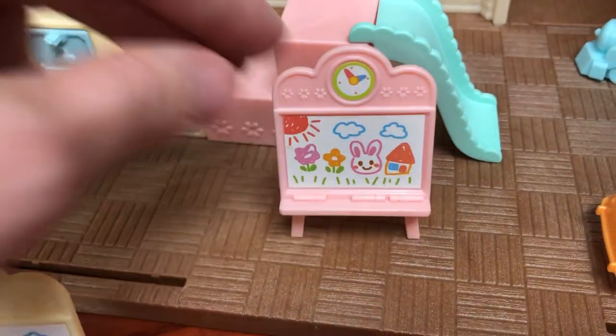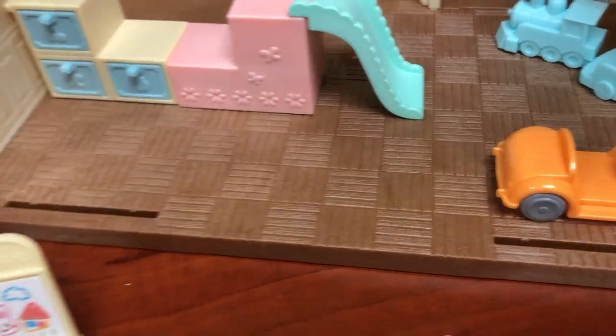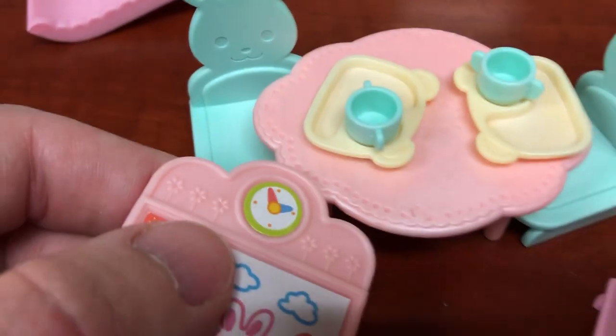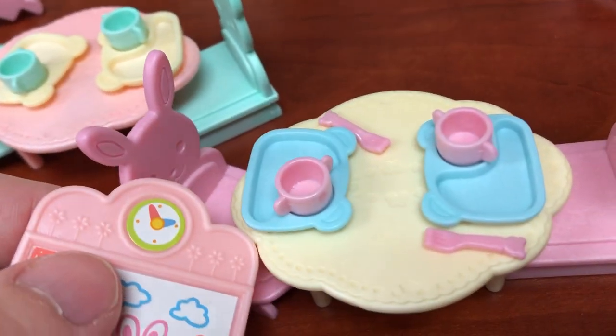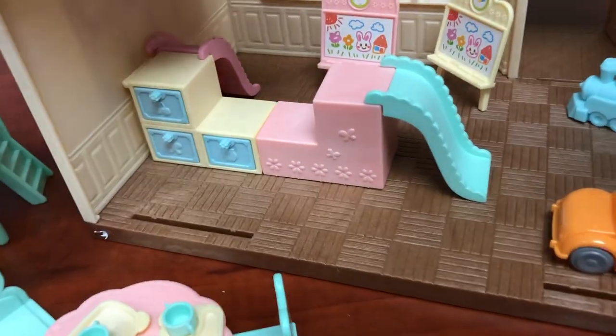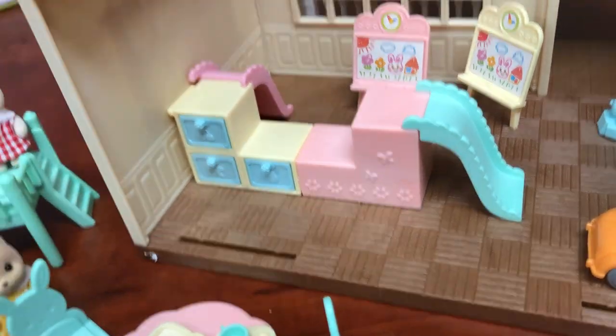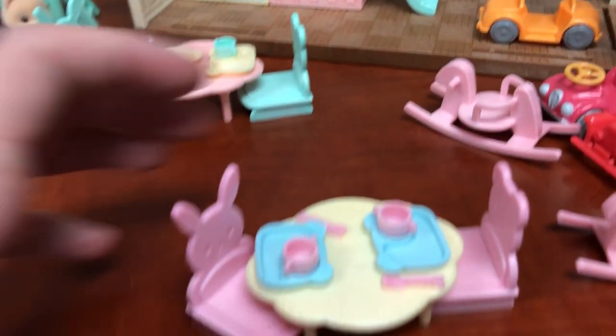So here are the drawing boards. We've got pink and yellow. Same picture on the drawing board, but that could be customized pretty easily. See, it's not quite the same as this one. So here's another setup. I don't know what you think about that. There are lots of ways to arrange it.